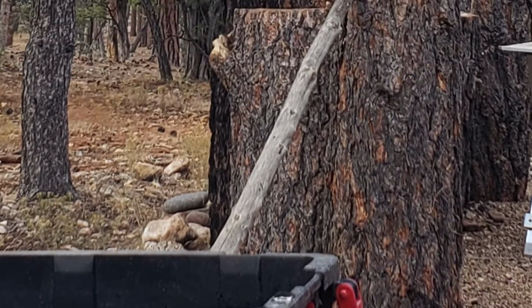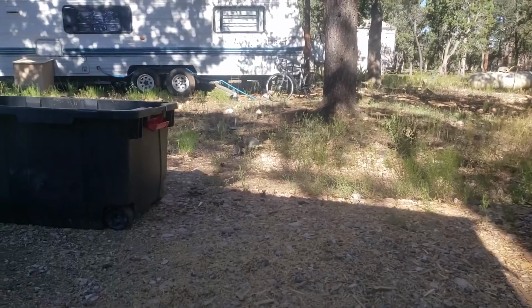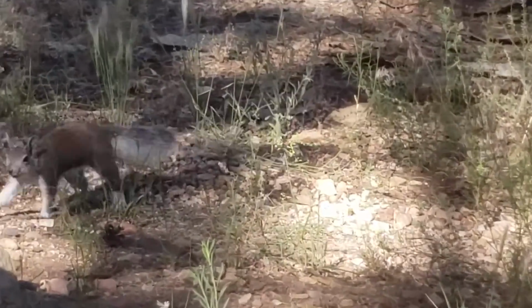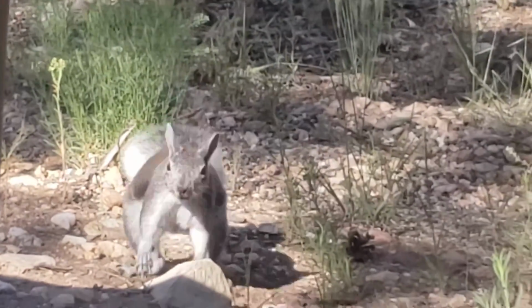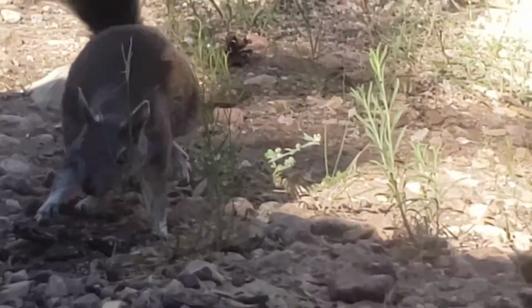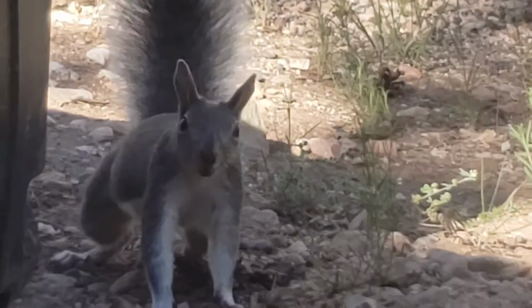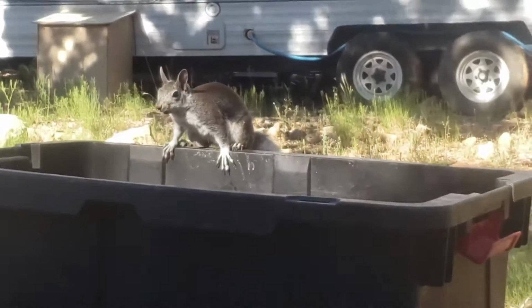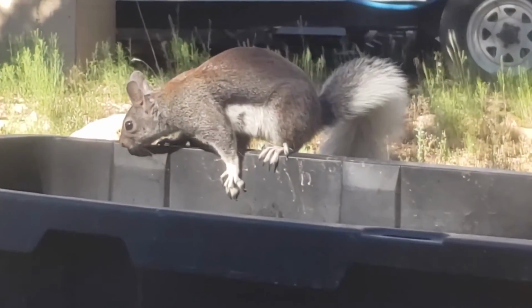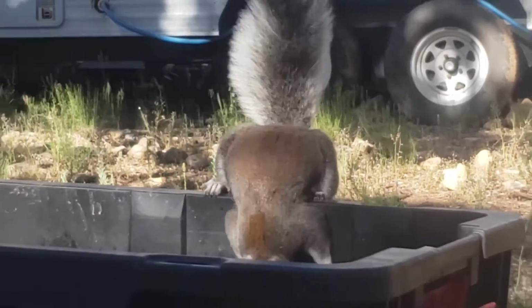Next up, don't know if you can see this little guy right here. It is the Abert squirrel. And here he comes out of the forest. Cutest little squirrels alive. We have Abert squirrels here on the south rim and their cousin, the Kaibab squirrel, on the north rim. We have seen them both. They are very agile and they do live up in trees. Cutest thing about them is they've got big ears.